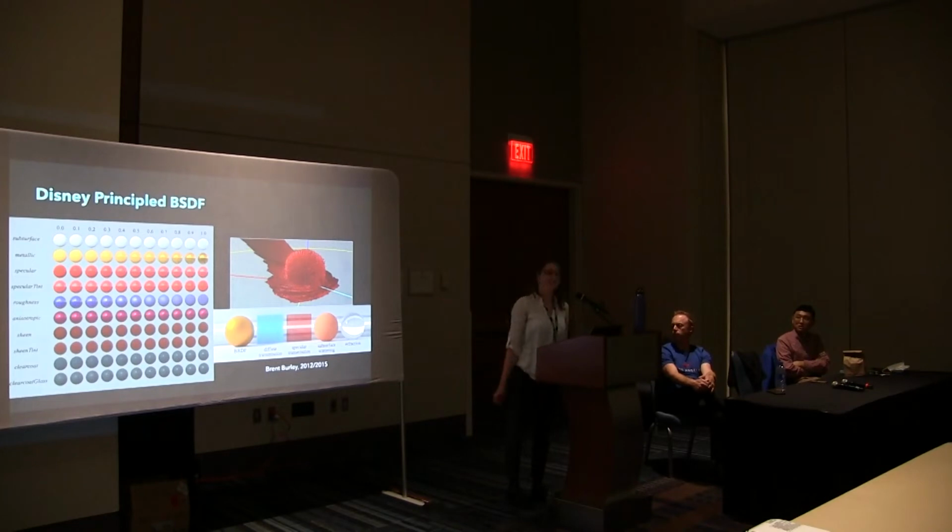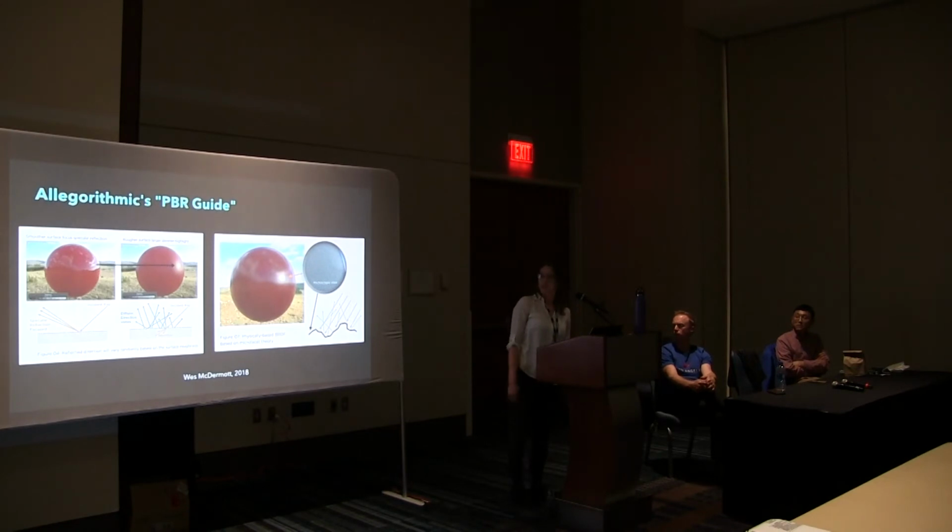The red blob is another BRDF plot, similar to the diagrams I showed before, and that's out of the Disney BRDF Explorer, where the central blobby portion is more of a diffuse response from a material, and the sharp spike coming off of it is a strong specular peak. And it's kind of like this ball from the PBR guide, where the specular highlight would be that peak from the plot.